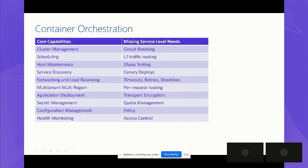So I have a version of an application deployed. I want to deploy a different version of the application, and maybe I want to coexist them for a period of time, see how it's doing, and at some point I flip the switch and let all that traffic go to that other endpoint, right? Timeouts, retries, per request routing, right? So you basically route requests based on, for example, URL paths, based on request headers, based on cookies, and so on and so forth, right? So how do you effectively do per request routing? Transport encryption, that's a big one, right?